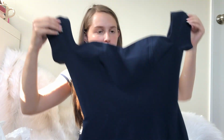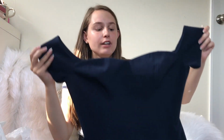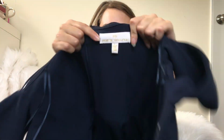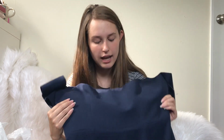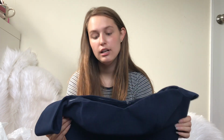So next up is this Dress the Population navy blue maxi dress. I love selling Dress the Population. This one is a very classic style, very basic. The brand retails in the $200 to $300 range, and people love them. I love selling these dresses. This one's not in fantastic shape, but it is in decent shape, and I think I can maybe get in the $60 range for this one. But the last one I sold for over $100, I believe.